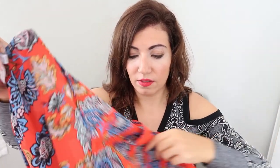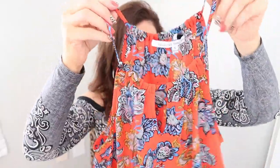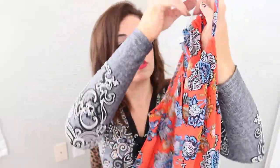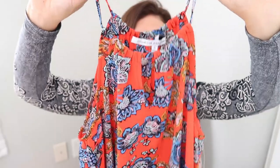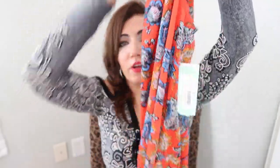Okay, so the first thing, this is the coral and blue halter top in the size small, which I definitely think the small is gonna work a little bit better than if she gave me my normal size medium. So this is by Collective Concepts. It is a halter style top and just very easy breezy and lightweight.